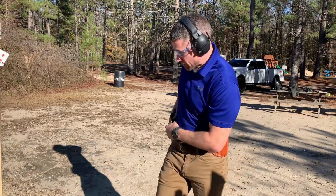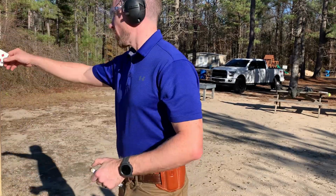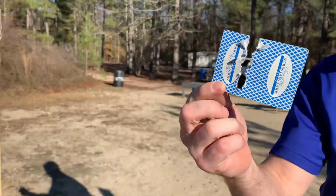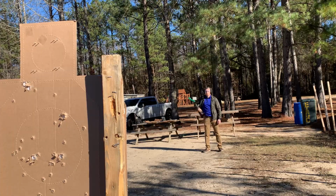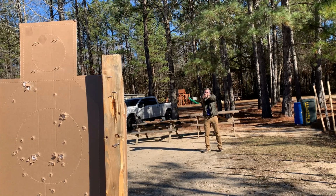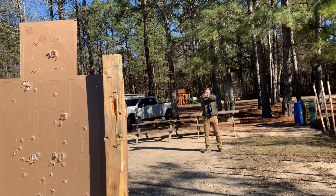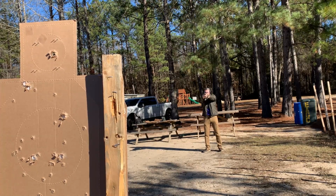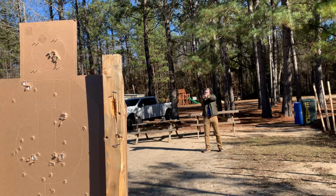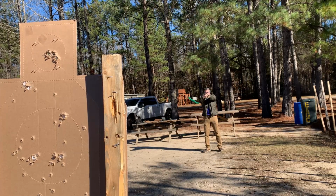Today I want to talk about accuracy, more specifically pistol accuracy. And when I think of accuracy, there's really two types of accuracy that come to mind. I'm sure there are plenty of others, but essentially there is target accuracy. We're trying to shoot the best group possible, no matter what. And then there is practical accuracy, and that's where you're trying to shoot a good enough group as fast as possible.